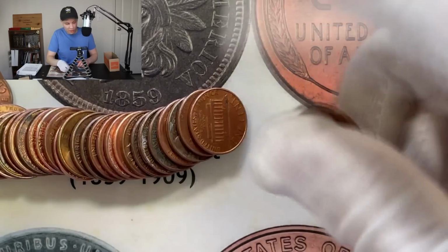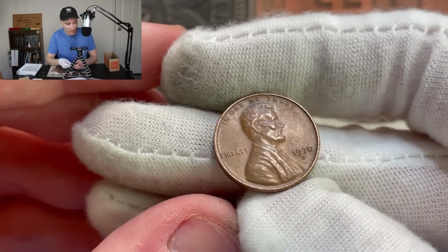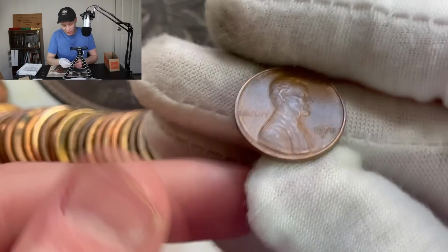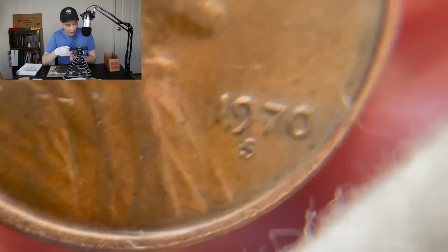And actually right here, it looks like, what do we have? Yeah, that is a 1970S. I believe we're still looking for the 1970S small date. So what the heck, I do have the magnifier over here. May as well give it another try and see if we can figure out if we have a 70 large or small date. And I apologize for my fingers moving so quickly there.